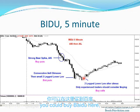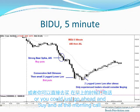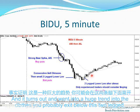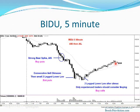You could buy Baidu here, or you could just go ahead and buy an at the money call. All right, and it turns out it went into a huge trend into the close. You'd probably exit below this two-legged, this two-bar reversal.